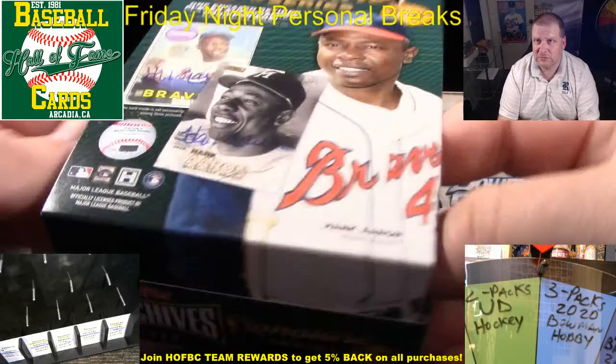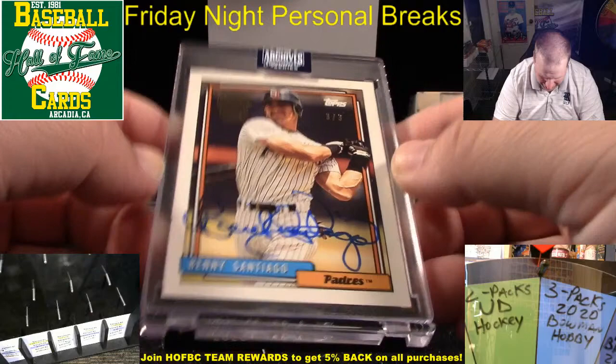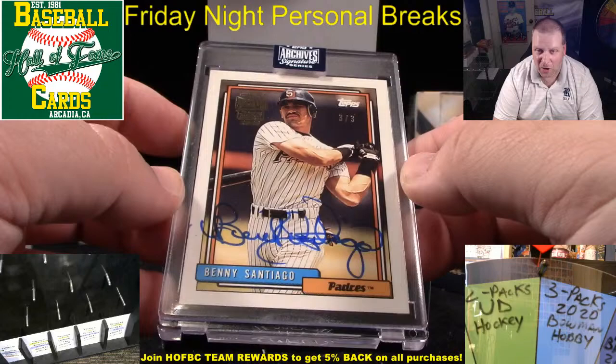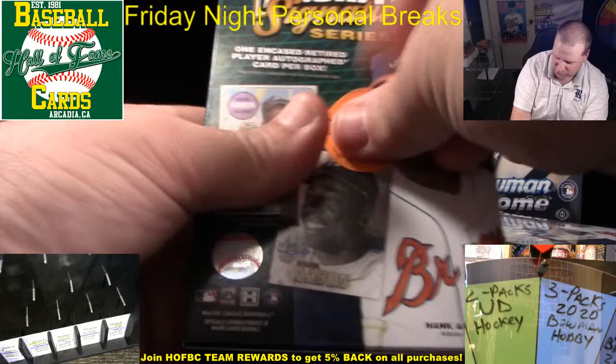Benito Santiago. Nice card. 3 of 3. Benito Santiago on the old Padres uni on a 92 Topps. Benny Santiago. I loved this guy growing up. Always tried to throw out runners from his knees. Great arm. Pretty good hitter. He was a good Giant for a while, too. Like that. That's a good one. And it's a pretty low number. 3 of 3. Check out your second one.